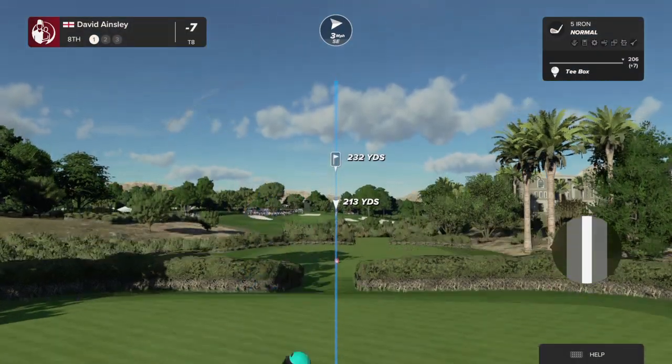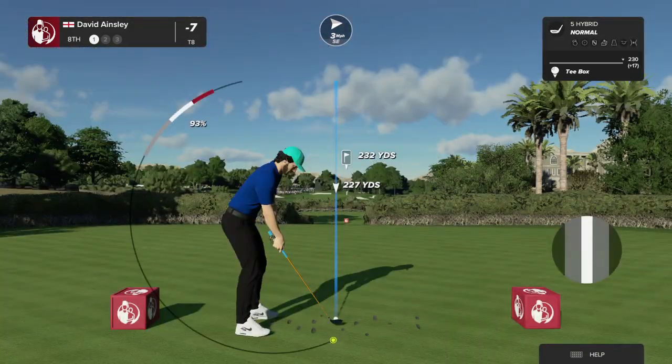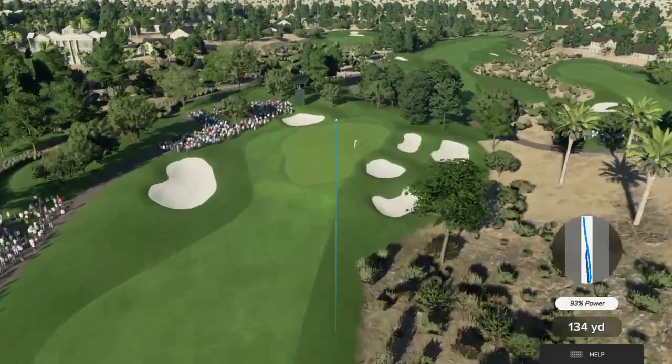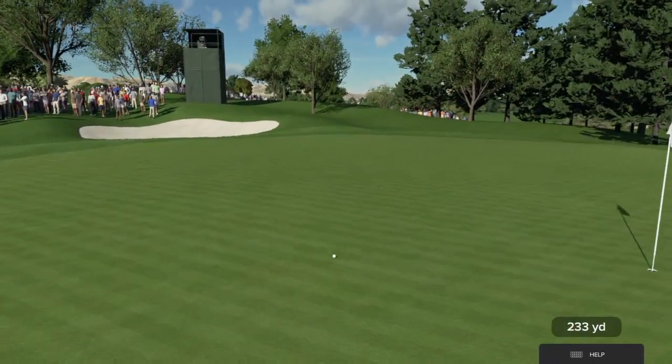The 8th at TPC Summerlin is a big par 3, playing 239 from the tips. A well-struck shot will avoid the gully here, but anything to the left half can roll off the green. The bunker short right is also to be avoided, so you don't make a sloppy bogey. Oh, this would be handy if we could bounce right.